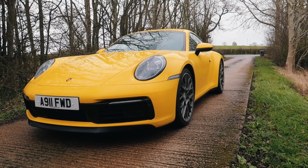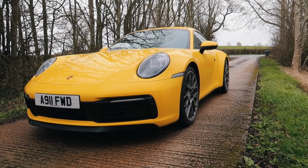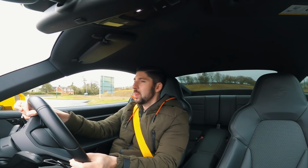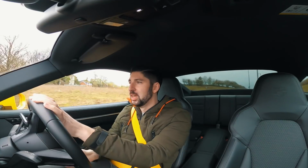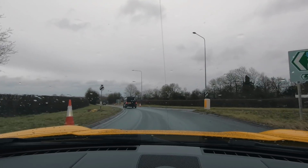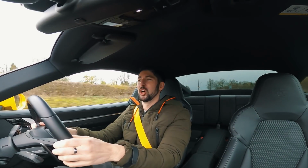Why would you not? The inside of this car is glorious. The infotainment is incredible. I really, really like it. I've got nothing but good things to say about this Porsche 992. Porsche have had 8 attempts to master this car. I think arguably they mastered it a long time ago, but this 8th generation is just winning, and I think they've done a really good job with it.